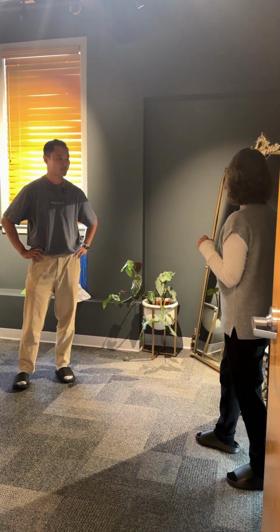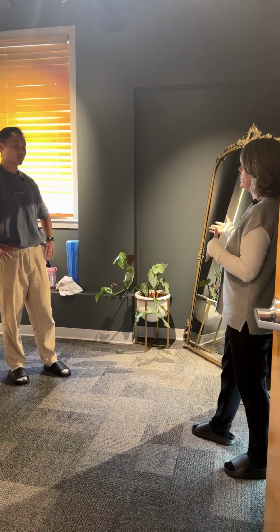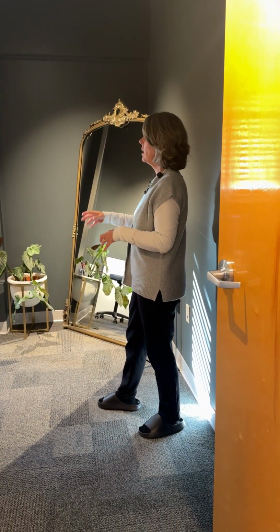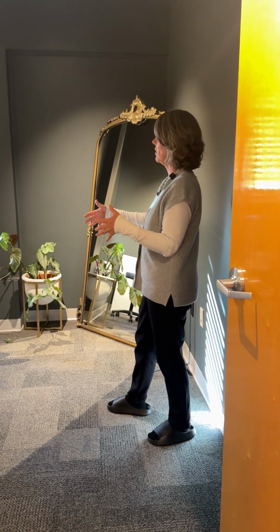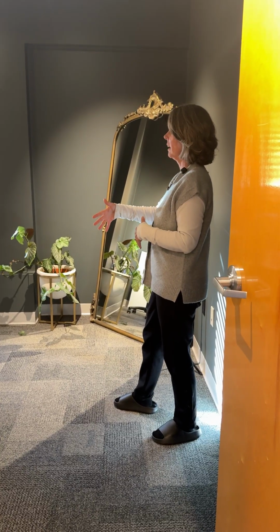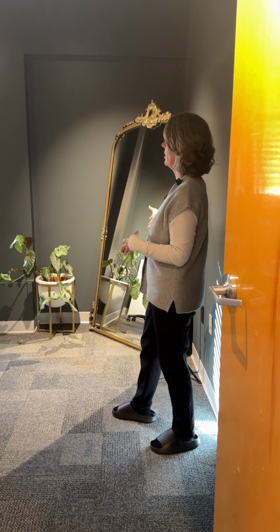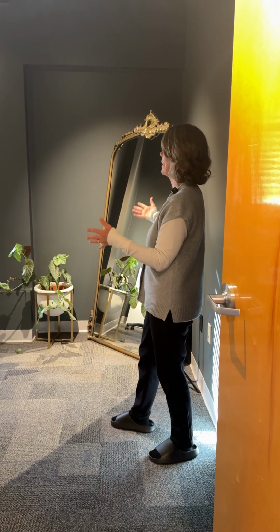In terms of the mirror, it's big. Mirrors serve a lot of different purposes in Feng Shui. One of the things that they do is they reflect, or they magnify, whatever they're reflecting. So in this case, they're magnifying healing and taking good care of yourself, and that's a good thing. If it were magnifying a cluttered space or an erratic space, that would make it more of a negative to have in the room, because it would be doubling that energy, and we don't want to do that.